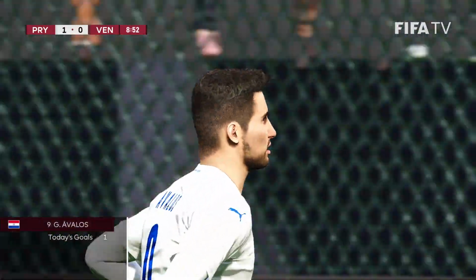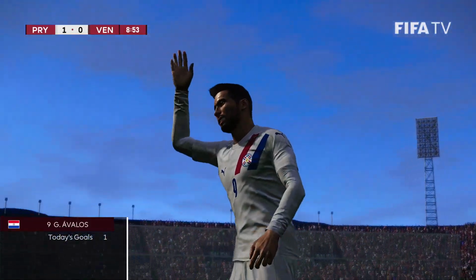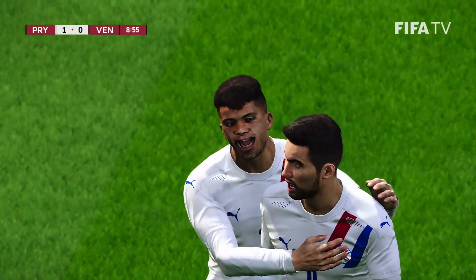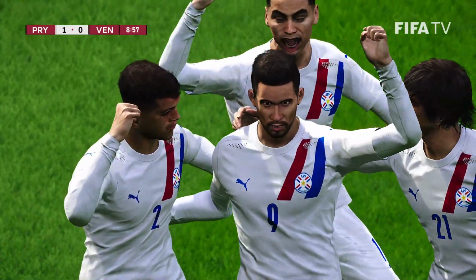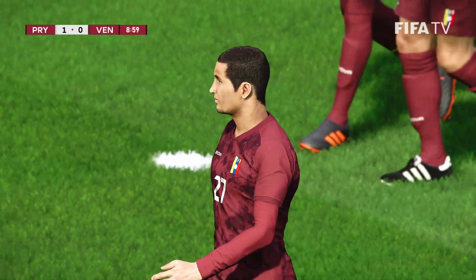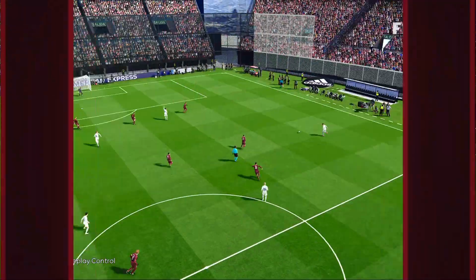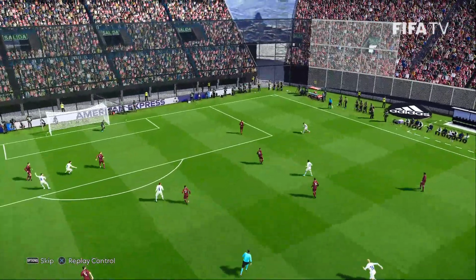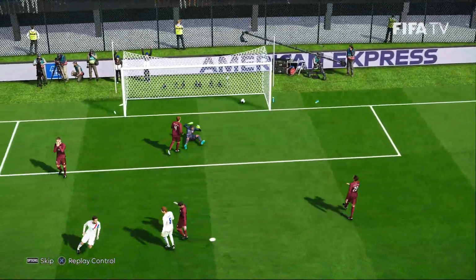Early goal from Paraguay. Carlos, lion shirt. That was an interesting celebration. Not sure what that was, but service into the box. Gets his head onto it. Puts it in the back of the net. Vino Tinto is down a goal early to this Paraguayan side in front of the home crowd at the National Stadium at Asunción.